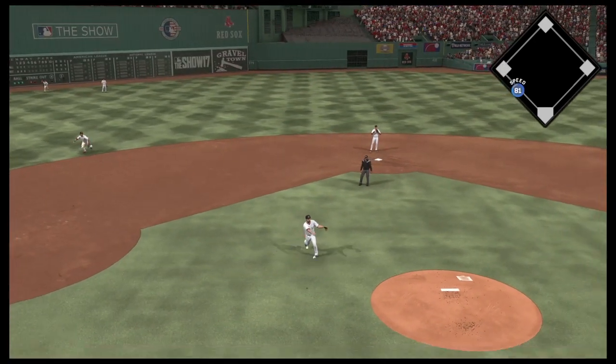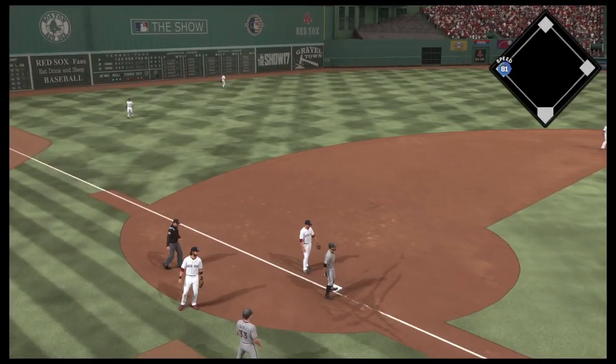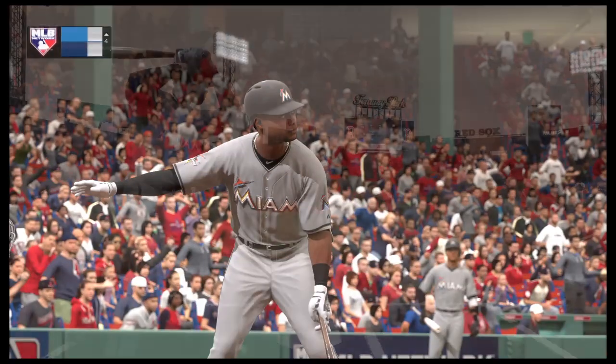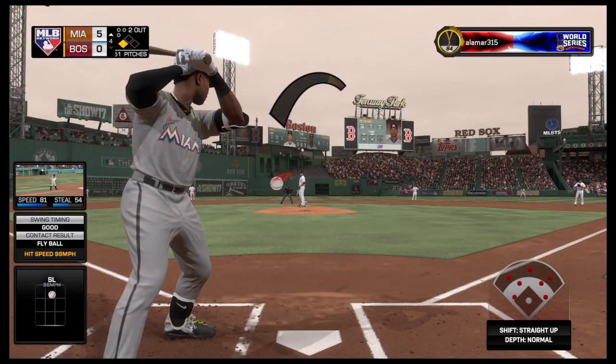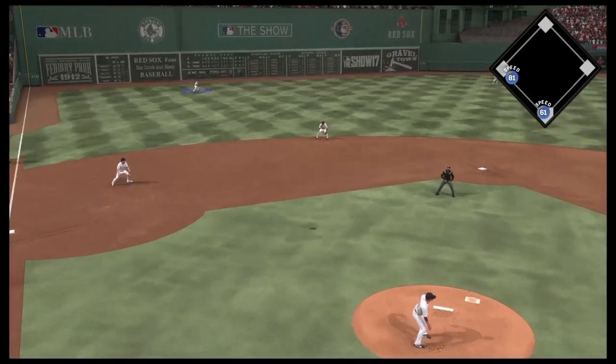Betts takes the turn at third. He wants it all. But no, he'll put on the brakes and head back to third. Ready for another shot now. Tim Beckham comes in 1 for 2 with that home run he hit earlier.